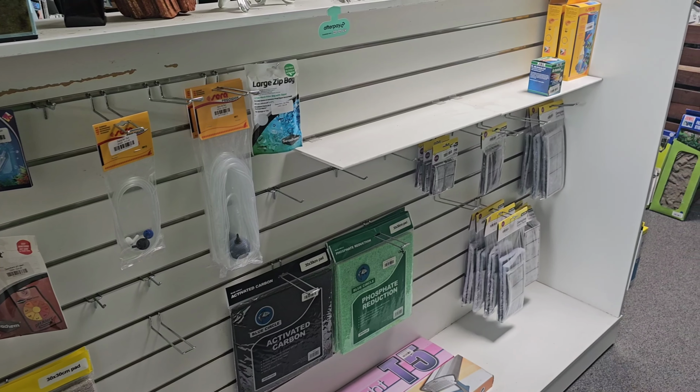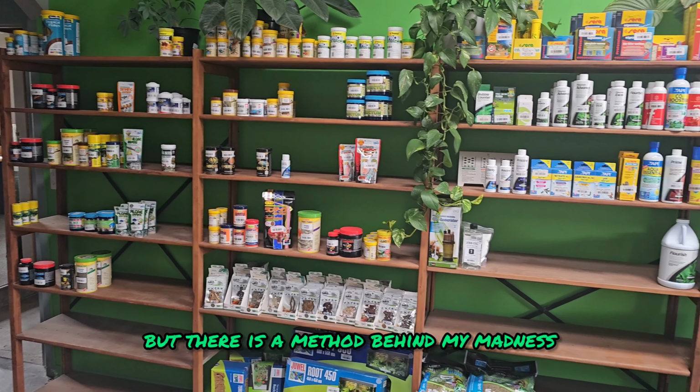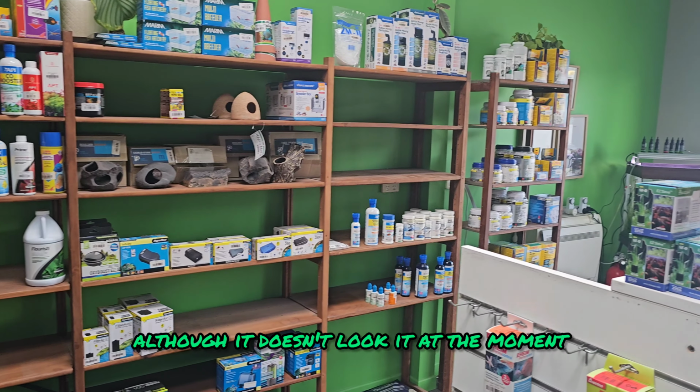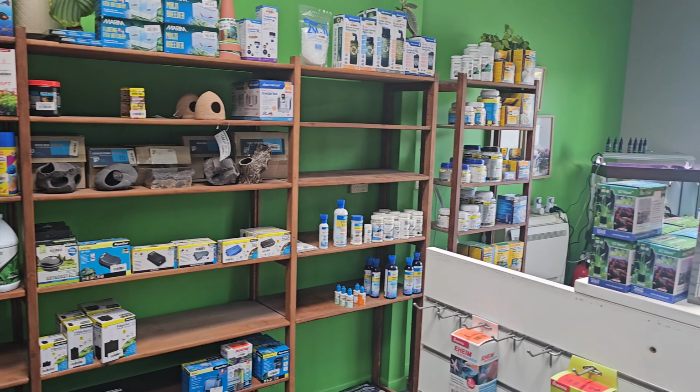Begun thinning out the shop so we can move the tank in here. It's looking a bit like a ghost town, but there is a method behind my madness, although it doesn't look it at the moment. And it means the bargain bin is getting nice and full.